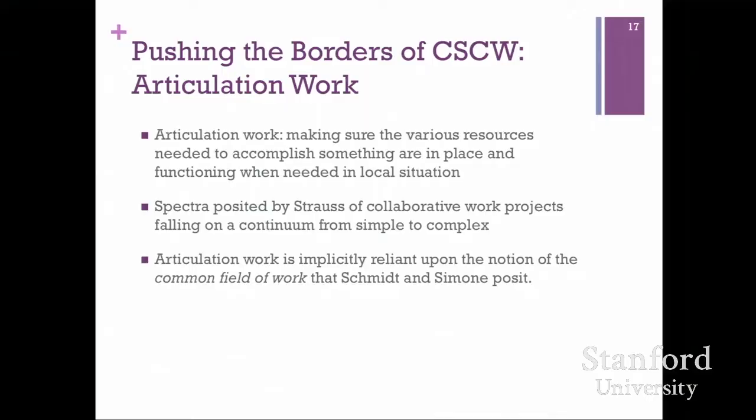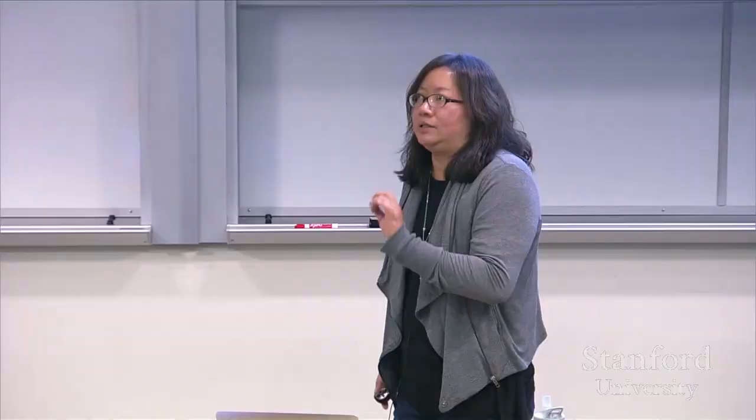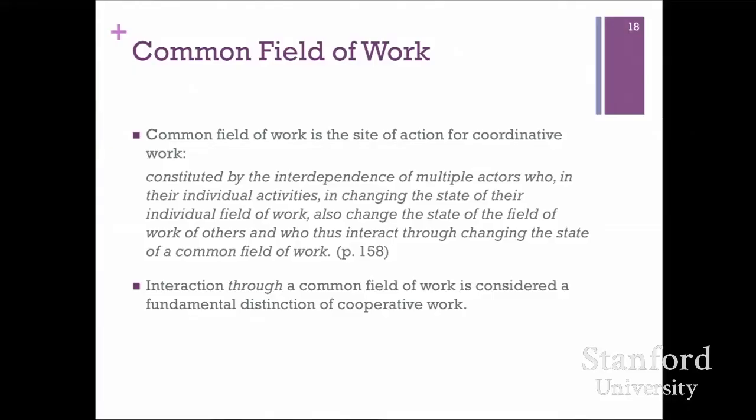So articulation work is implicitly reliant upon this notion of the common field of work. All right, so what is the common field of work? So the common field of work is the site of action for coordinative work. It's constituted by the interdependence of multiple actors who, in their individual activities, in changing the state of their individual field of work, also change the state of the field of work of others, and who thus interact through changing the state of a common field of work. All right, so this seems pretty complicated and pretty hard to understand, but I have an example that I'm going to talk about in a minute. But interaction through a common field of work is considered a fundamental distinction of cooperative work, all right?